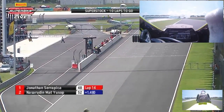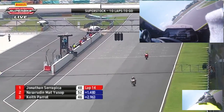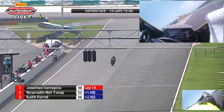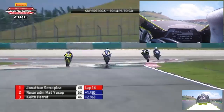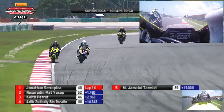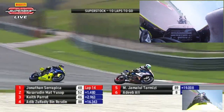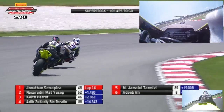One lap to go, but it looks like Sarapika with Nasaruddin again set the fastest time, 1:04.262. So Nasaruddin is going faster and trying to catch Sarapika, with Keith Barrett now losing a little bit, 2.9 seconds behind. And Nasaruddin is making his move. Nasaruddin is already making his move, and he's leading the race right now. Bike number 2 is in front of bike number 48.